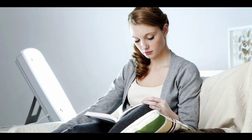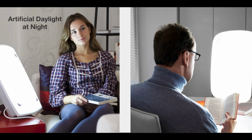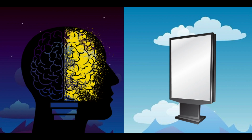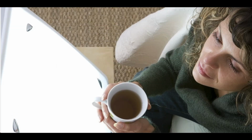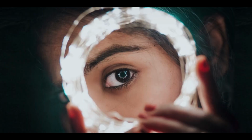Next, let's talk about bright light. Exposure to artificial bright light at night by using a bright light box is helpful to shifting your circadian rhythm and improving alertness at night. You are essentially tricking your brain to believing that you are in a new time zone and it is daytime. In most cases, having short periods near the light up to 1 hour of total light time during the first half of your shift is enough to reap the benefits. We suggest that you always refer to the light box manufacturer's instructions for proper usage, as each light is created differently.